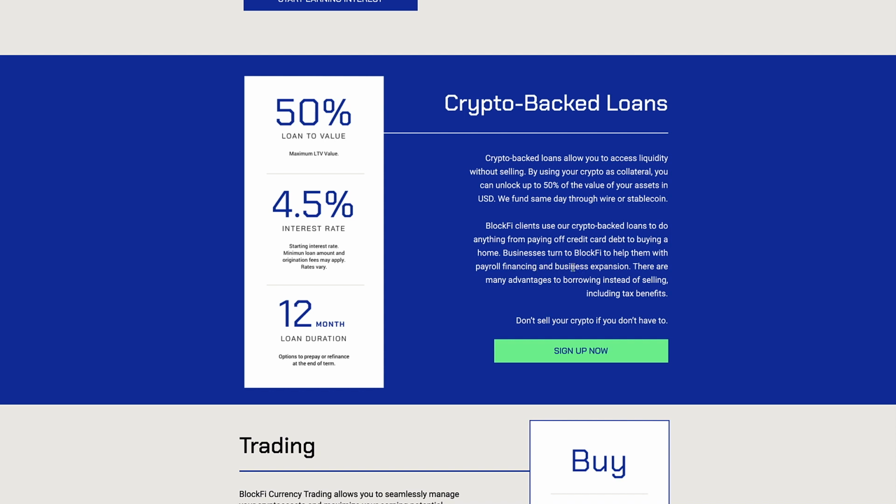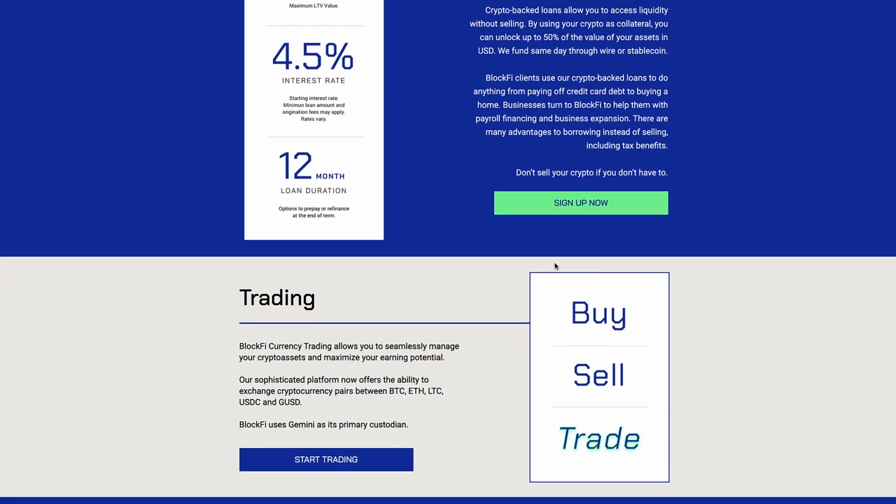So it's a pretty neat way to stay invested in Bitcoin, and then also during the bear market phase, be able to collect 8.6% while you're waiting to buy back into Bitcoin at better levels.